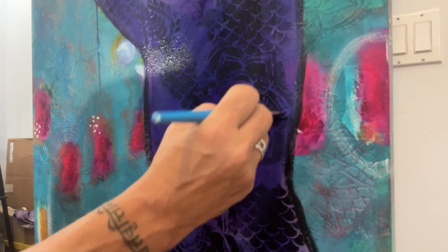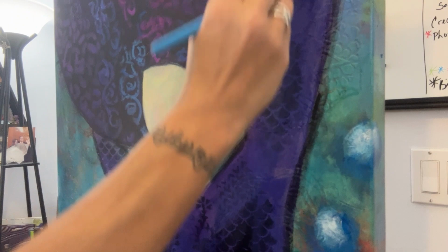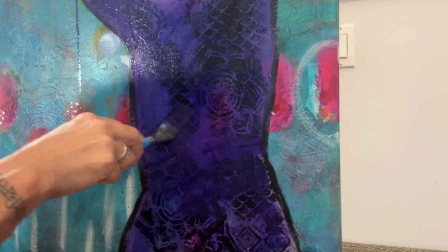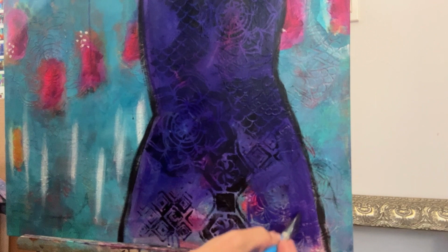So, when I find myself stuck, the first thing I do is take a step back and analyze the piece. Like, what's causing me to have this block? Is it a color issue, composition, maybe it's contrast? I have to identify that before I can jump into having a solution for it.